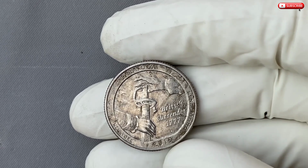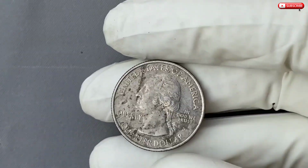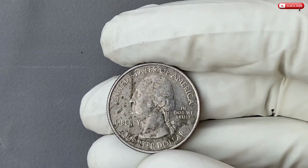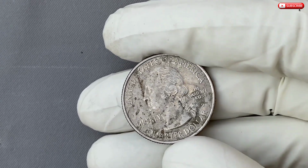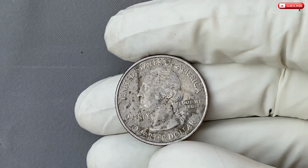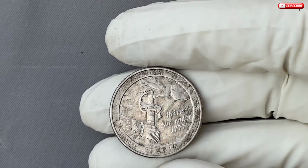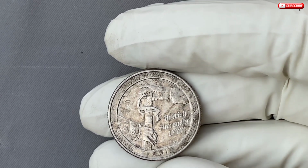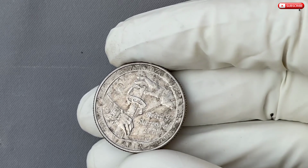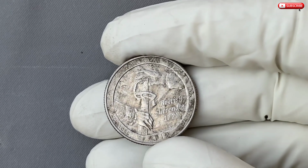The reverse side of the 2015 Saratoga quarter features a dramatic and detailed depiction of a soldier at the Battle of Saratoga. In the foreground, you can see a soldier in Continental Army uniform, standing at attention, with his rifle at the ready. This image is meant to symbolize the resilience and bravery of the American troops who fought in this pivotal battle. Behind the soldier, the design includes a backdrop of the Saratoga Monument, a tall obelisk that stands at the site of the battlefield.